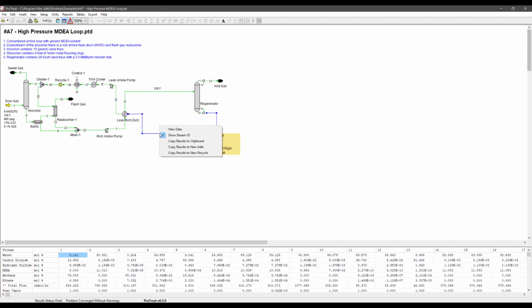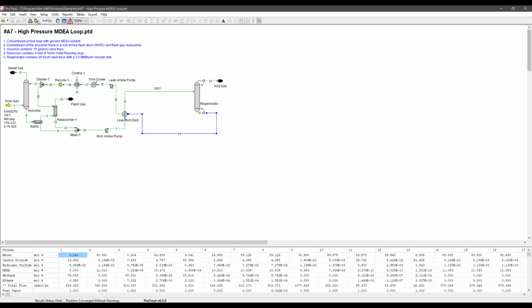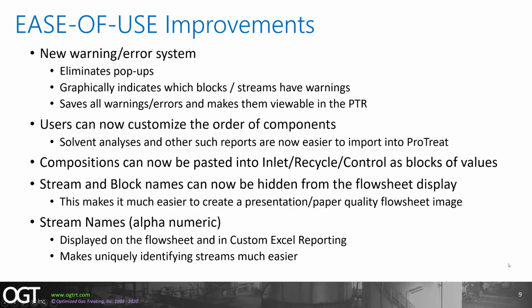To do this, simply right-click on the stream result of your choice and choose whether to copy results to new inlet block or copy results to new recycle block. Then either revert to the PTD or open the new ProTreat project and right-click a blank space to paste the new block.